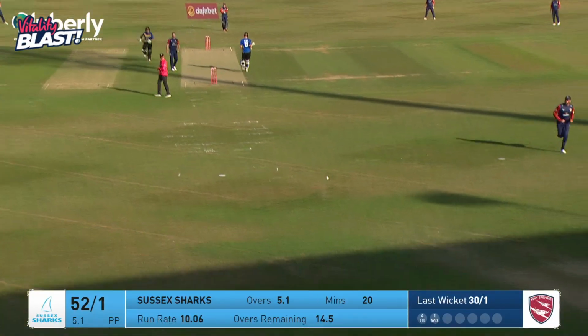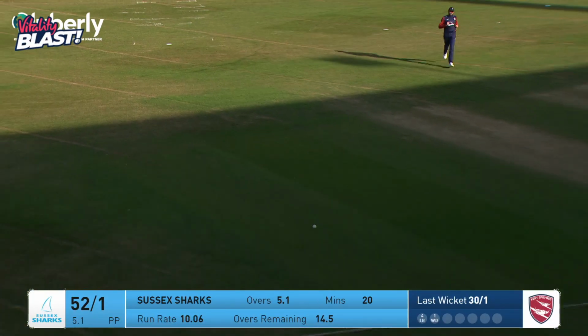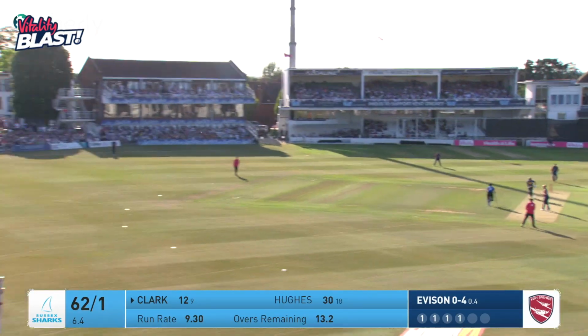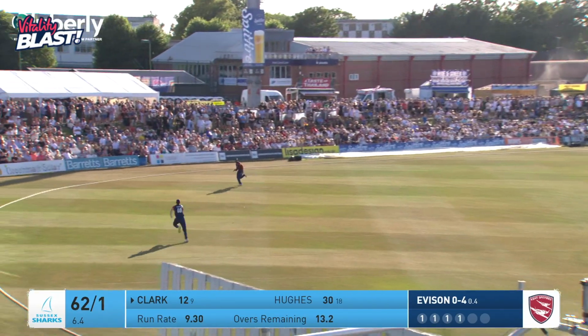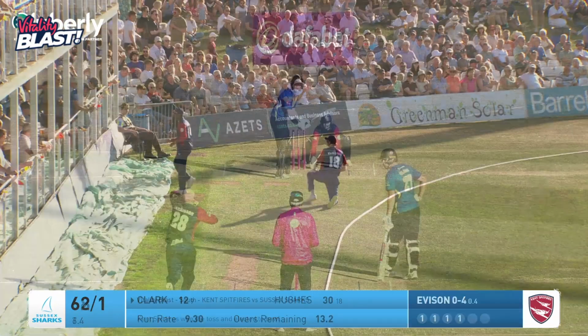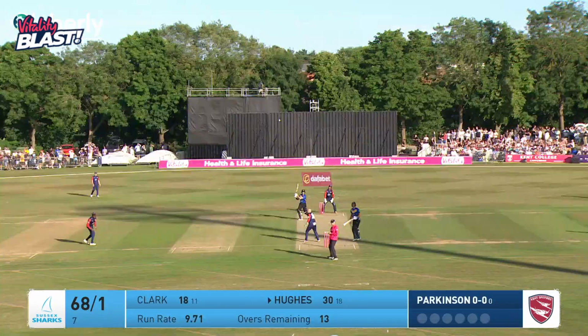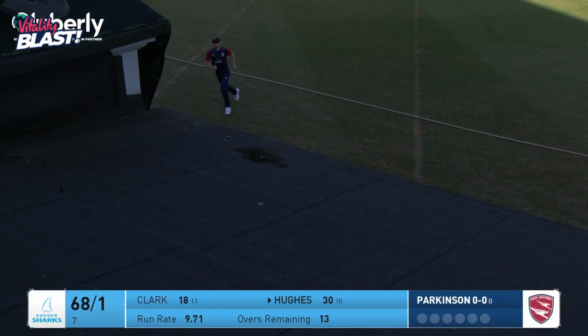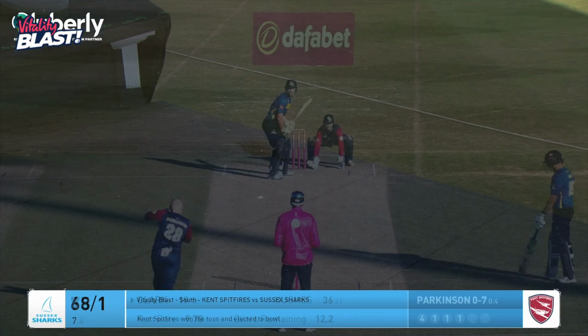Nicely timed that from Hughes once again, going over the top, and that will race away for 4 on this quick outfield. Yeah, they're going to make it. They can go from ball 1. It's a nice looking shot. Tom Clark finds the boundary despite the best. Yeah, use of the feet straight away, getting it on the full.